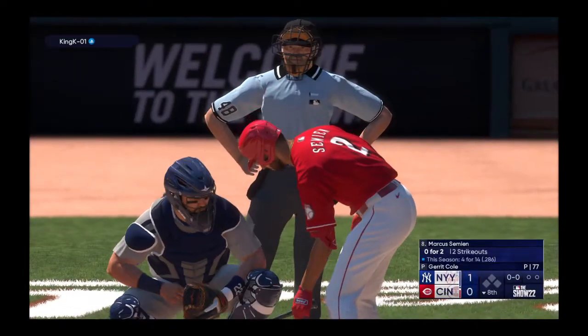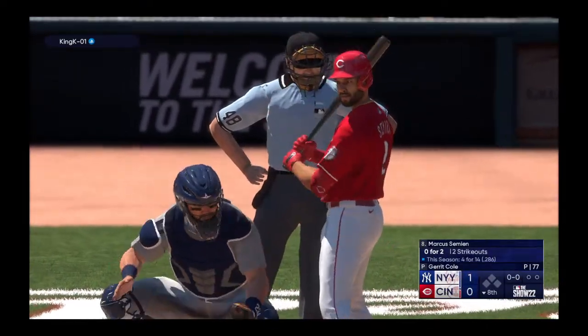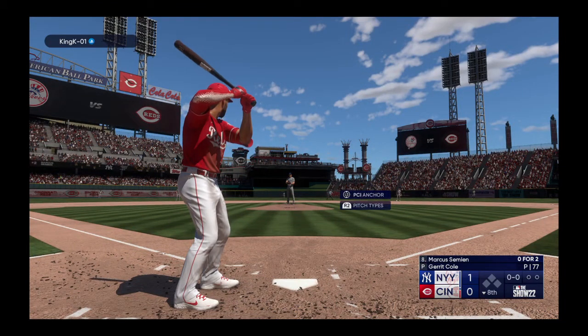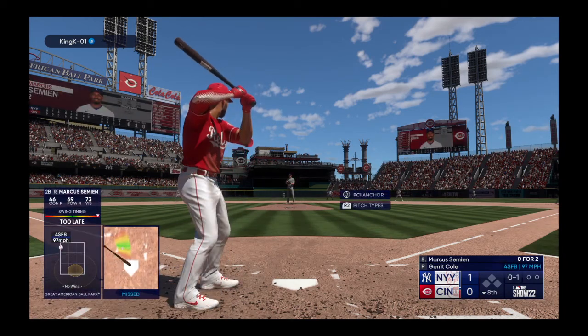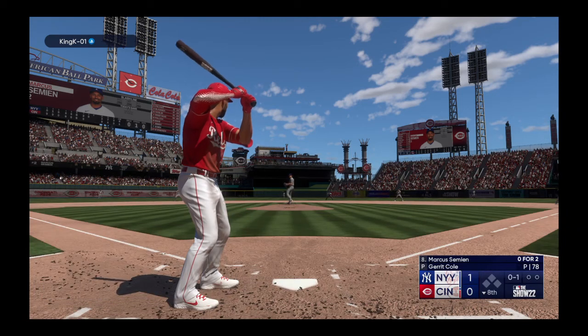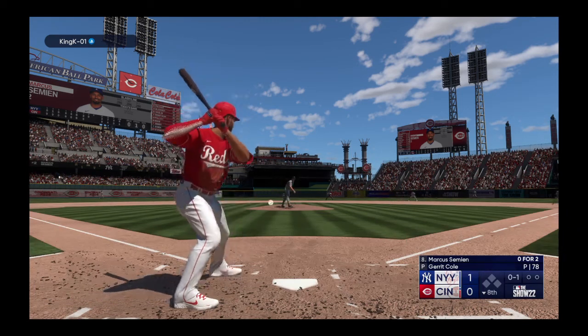Back here at the ballpark, now it's the second baseman, Marcus Semien. Hawaii to kick the pitch. And a swing and a miss. Well, I'm impressed with that challenge pitch right there. Even with this slim lead, this guy's not afraid to go right after these hitters.